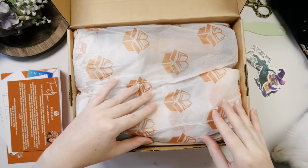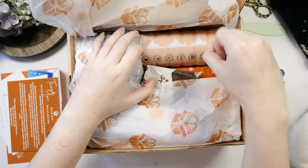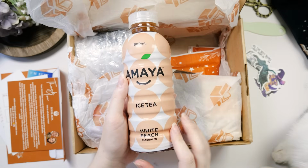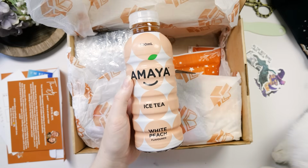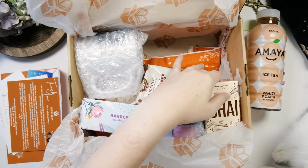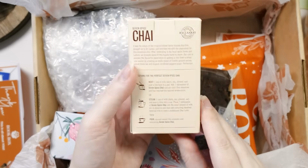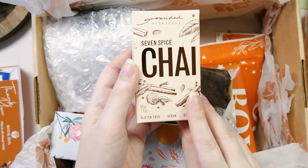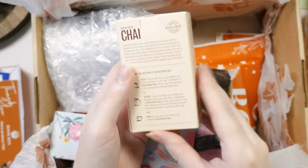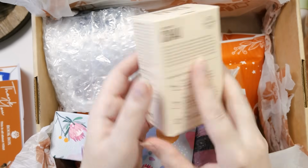All right, let's get into the nitty gritty. Ooh, we got a big beverage this time in a bottle. By the looks, iced tea, white peach iced tea. Yum, that sounds amazing. I'm very happy already, that didn't take much. 7 Spice Chai. Cool, so this is the same brand as the hot chocolate from the first box. They must have particular brands that they work with. I like that. Like established relationships and stuff. That sounds delicious.